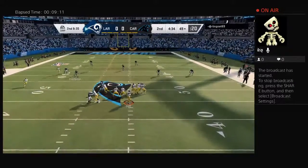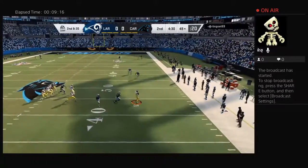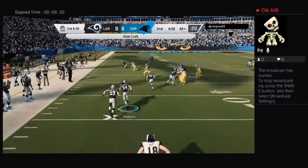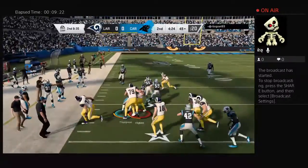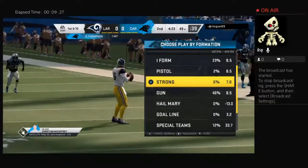The play fake to Gurley. Now Goff, trying to find Kupp, but it's intercepted. It's Shaq Thompson here with a pick. And he'll bring it all the way back just a yard or 2 shy of midfield.